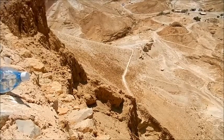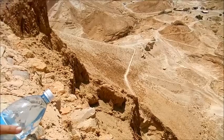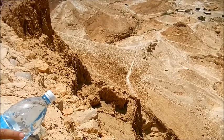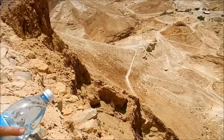That ramp is the ramp the Romans built to climb to the top of Masada. It took them 2 years to build that ramp, and that's how they breached the fortress, and they found all the dead people up here.